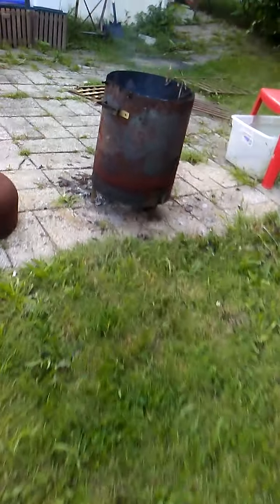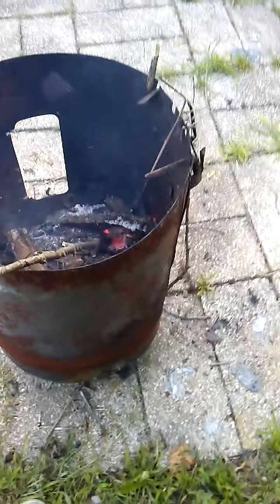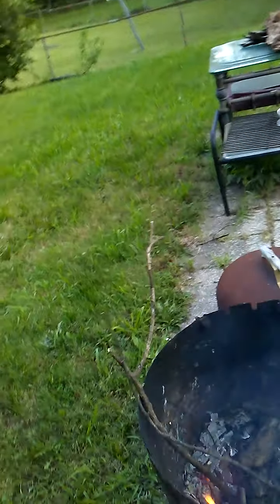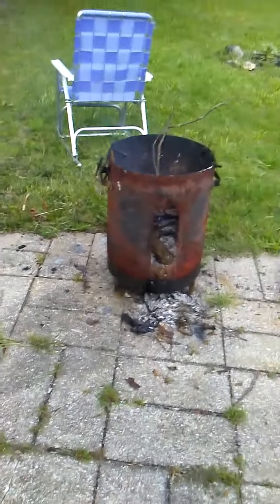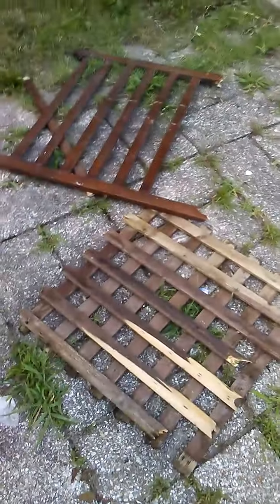But back up here, I've got my little burn barrel going. Not that I need a burn barrel because it's like 85 degrees out here. I just hope it doesn't rain. That'll be my luck. It'll be 95 degrees until I decide to paint, and half an hour into painting, it'll start raining. I didn't see anything on the weather forecast, although I did look. So I'm going to burn this stuff tonight.